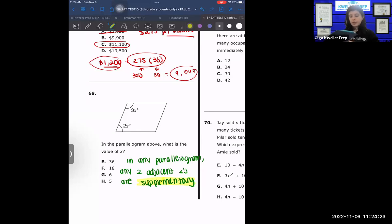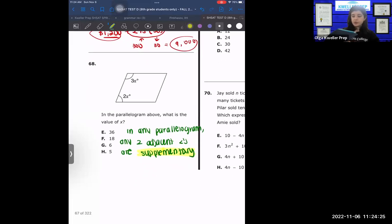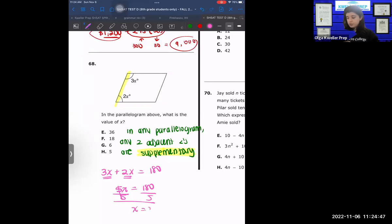So basically what that means is any adjacent angles. So these are adjacent, these are adjacent, these are adjacent, these are adjacent. But the two they gave us are adjacent. So what we know is that 3x plus 2x is equal to 180. Now these are like terms, so 3x and 2x adds up to 5x. And then if we divide both sides by 5, we get our value of x, which is 36.